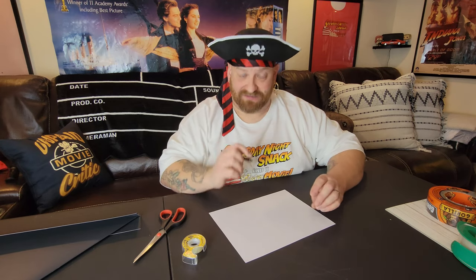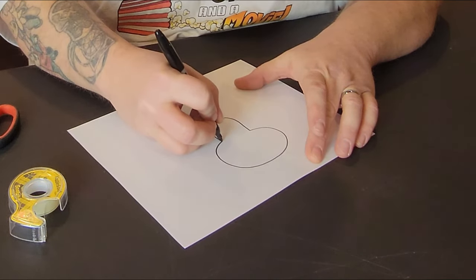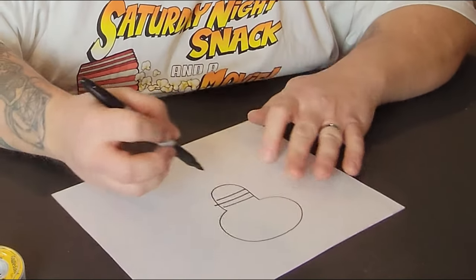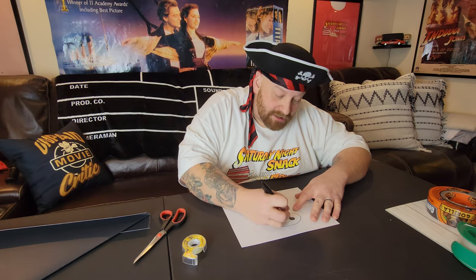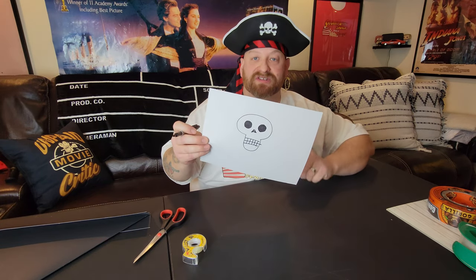It is super simple to draw a skull. It doesn't have to look good. That's a pretty big hat there. So we're gonna draw a skull like this. That's how it looks so far. We're just gonna give it some teeth like this, three lines across. We're gonna give it a couple eyes, color them in. Maybe the eyes need to be a little bigger than that. Yeah, there we go, there's the eyes. And there's the nose. So there's the skull.